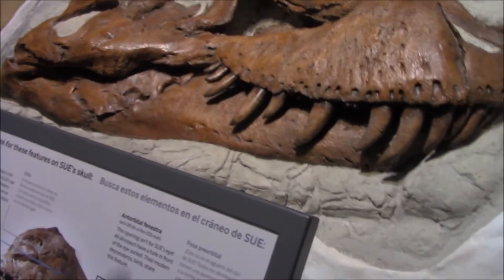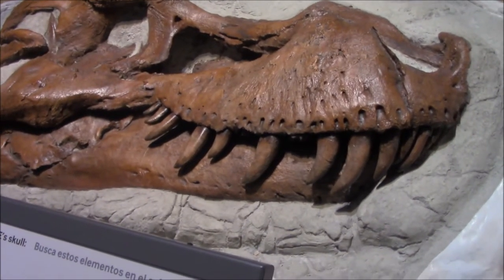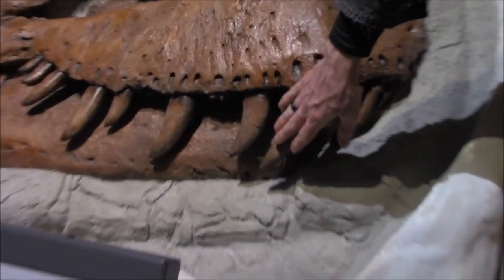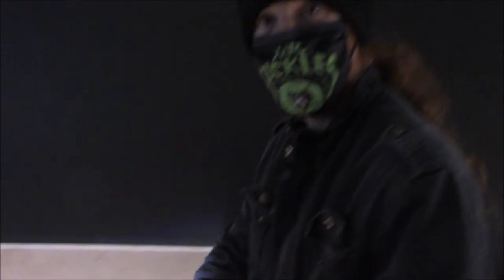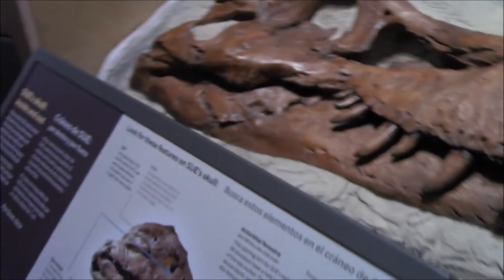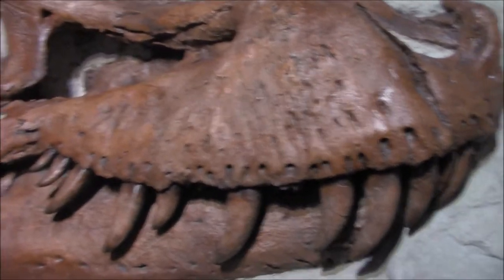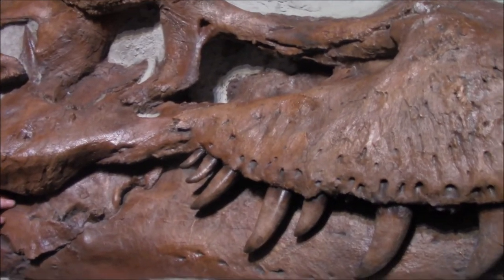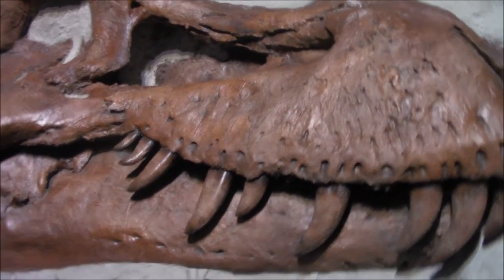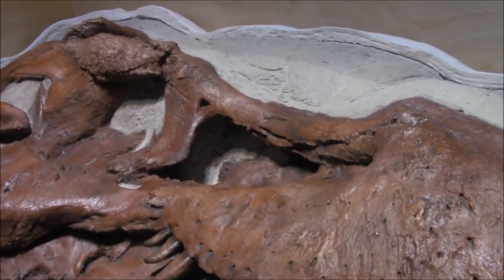Do one of you guys want to put your hand on the tooth? Yes, please, please touch. Because it's not real. It's a cast. This is how they found the skull.